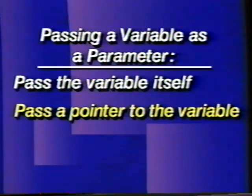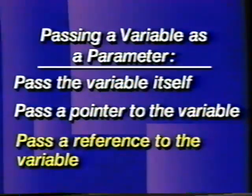In C++, there is a third option, passing a reference to the variable. This is similar to passing a pointer, since the address of the original variable is actually passed, but the syntax of the function call and the called function is simpler. Let's look at the three ways to pass a parameter to a function. We'll use a large structure as the parameter called record. We have three functions, value, pointer, and reference.